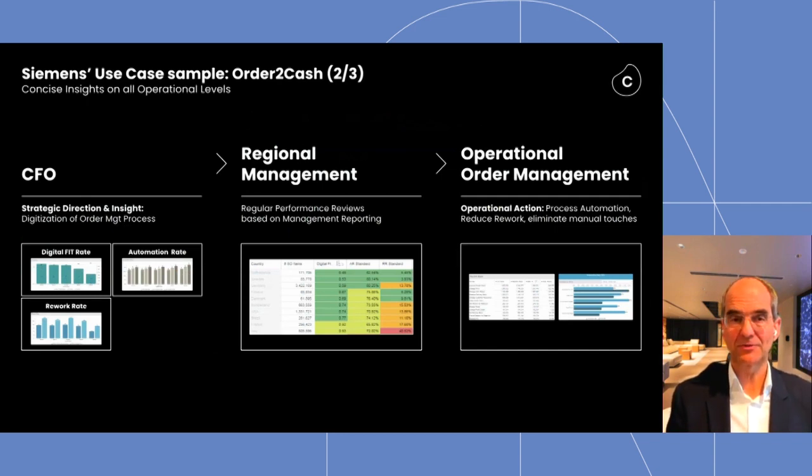And with those 3 KPIs, the CFO incentivized the regional management. So the local country managers all got a baseline saying where do they stand at the beginning in respect of manual touches, in respect of automation, in respect of rework. And then they were given a target saying it's good that you only have 1 touch per customer order on average, but by end of this year, I want you to go down to 0.5 touches per order per year. And that was basically the clear incentive to the regional managers.